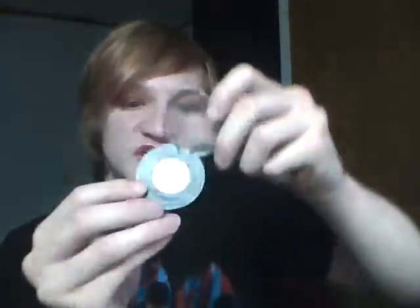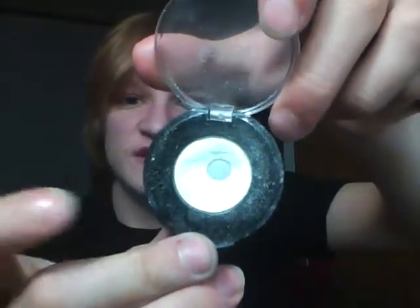Next I'm going to be taking this, which is from Fetish. It's their eyeshadow in Secret. It's just a shimmering white. I use it quite a bit. And I'm just putting that where the brow highlight should be. And I'm taking a blending brush like this, blending those two colors together.